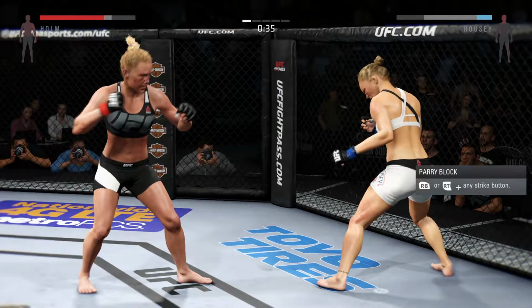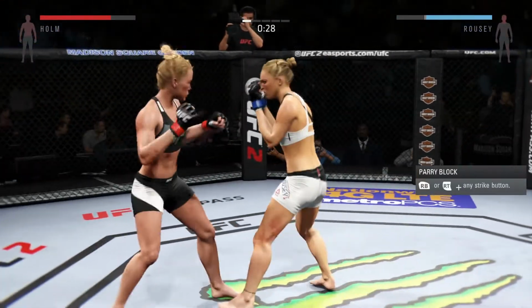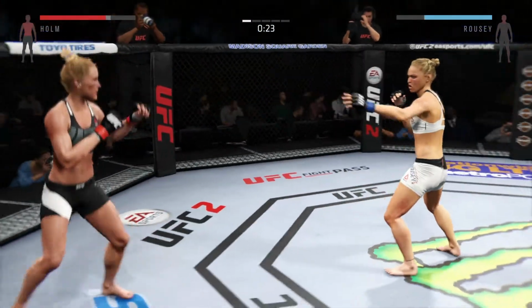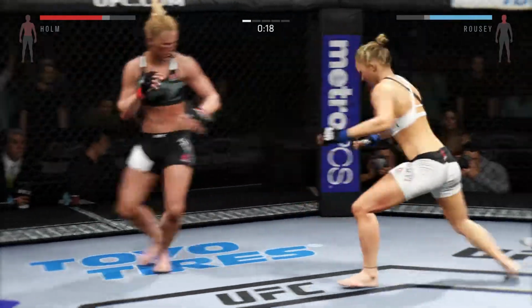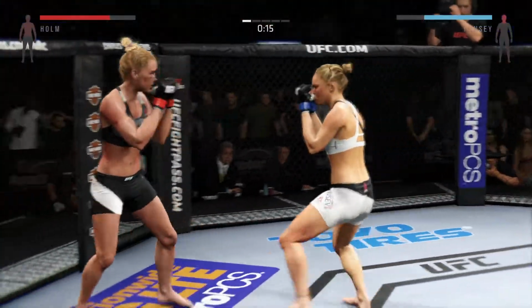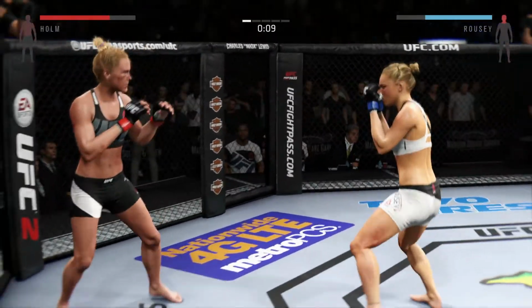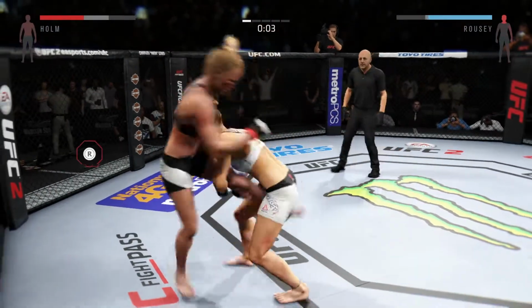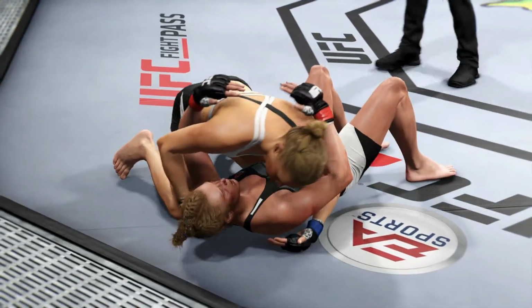Big huge elbow lands to the head. Big right hand. There's a nice combination. Great head kick. 15 seconds. How good was that? Hard kick to the head. Big takedown. And the end of the round.